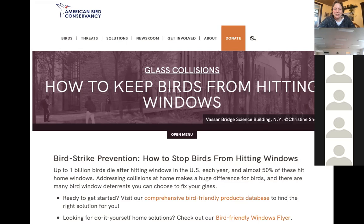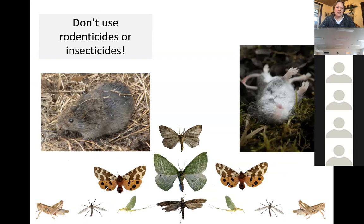Don't use rodenticides or insecticides. You know, any kind of toxic chemical can just work its way up the food chain. Most of the owls are hunting actively live prey, but they do and can scavenge. And particularly for the larger owls, rodenticide can be a problem. And then, like I said, flammulated owls are an insect specialist. So anything that decreases insect populations can be a bit of a challenge for them.